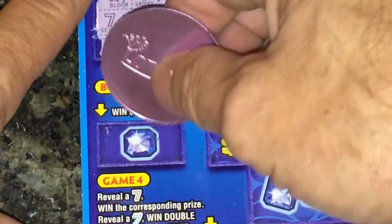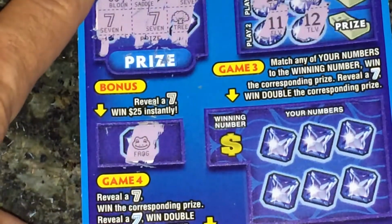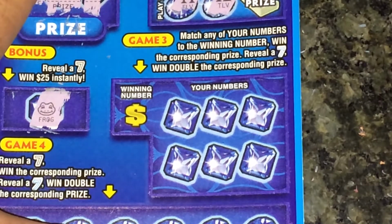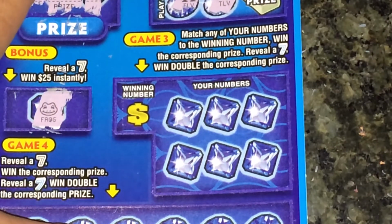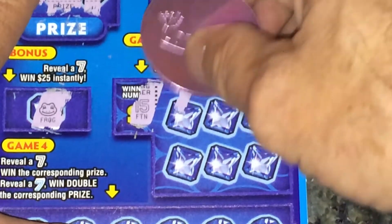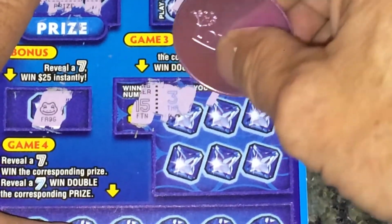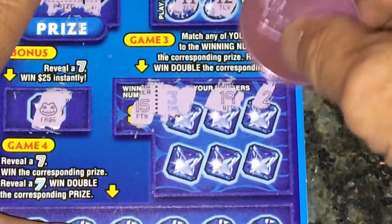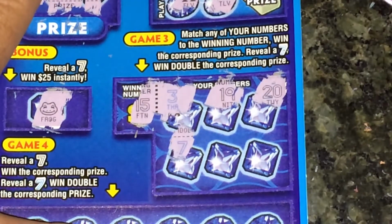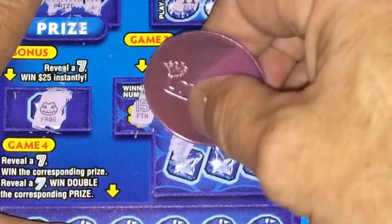Here we're just looking for a seven to win 25 instantly. We got a frog. Game three. Looking to match any of your numbers for the winning number or get a blue 7 to double the prize. Got a 15 we're looking for. Got a 3, 19, 20. We got a 7. We got a doubler.